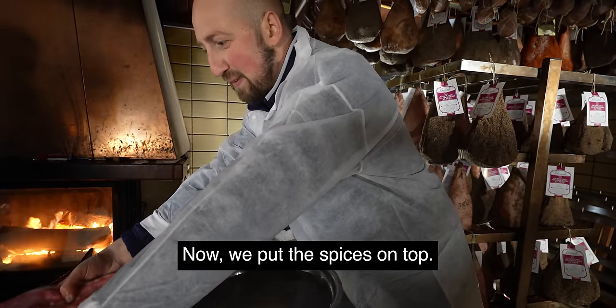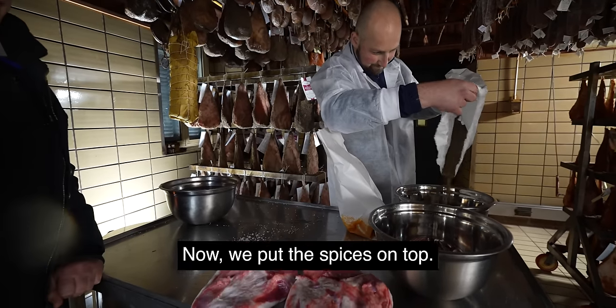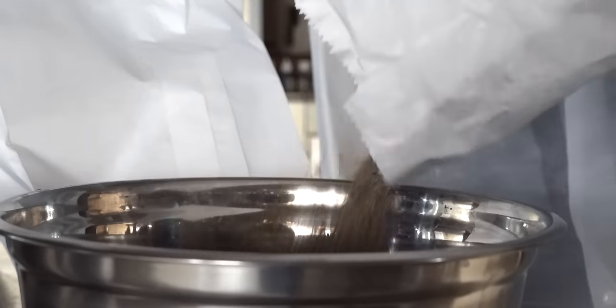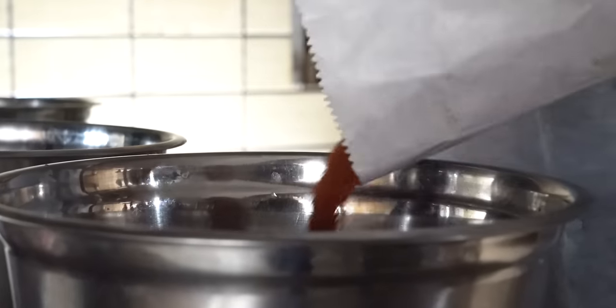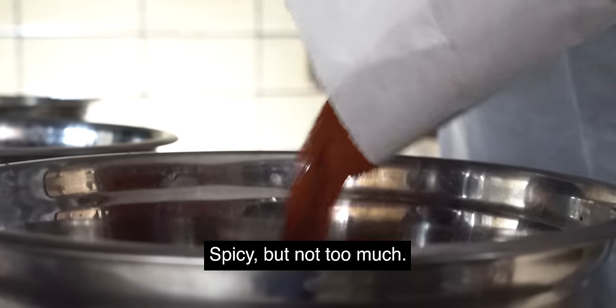Adesso praticamente ci si mettono le spezie sopra. So this is the black pepper, right? And what's this one? Peperoncino. Is it strong? Piccante, ma non eccessivamente.